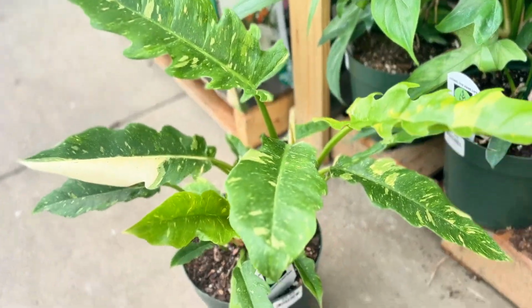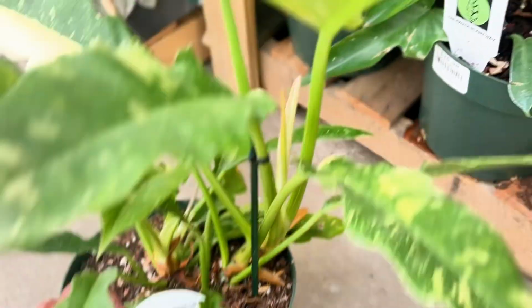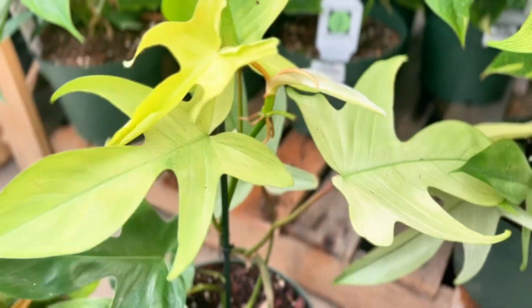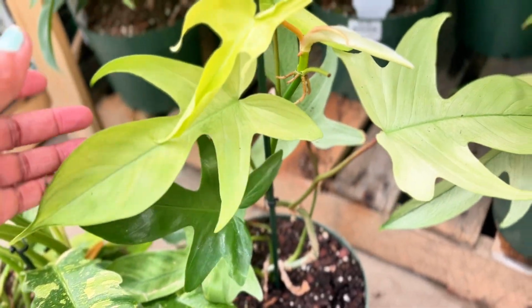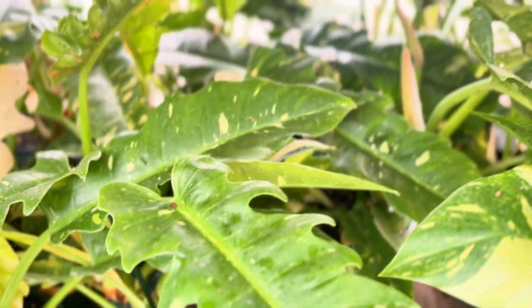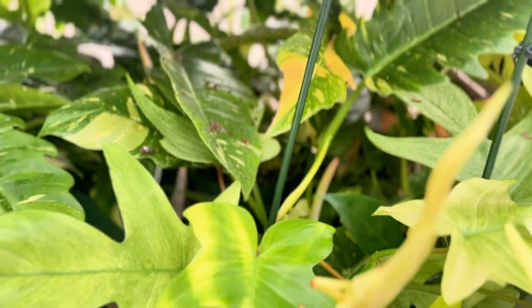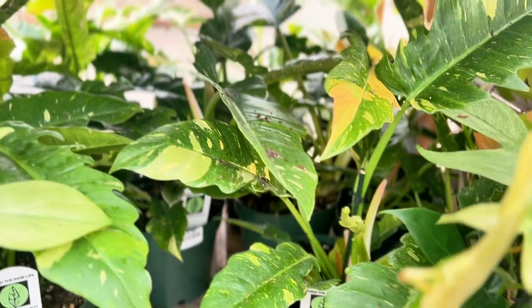These three are all a little dramatic in their own way. The Ring of Fire has ruffled edges and colors that go from green to yellow to orange, like fuego for real. And if you're wondering, yes, it looks a lot like the Jungle Boogie. I actually have that one too, but the Boogie is just a solid green with a similar leaf shape.